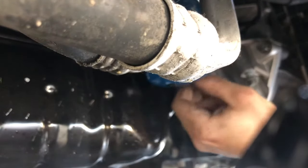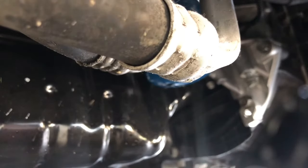Alright, so now that I have that cover off, like I said before, just make sure you put your bolts back in. You don't have a bunch just lying around. And now you know exactly where these go. You can't mess it up. So just put them back.